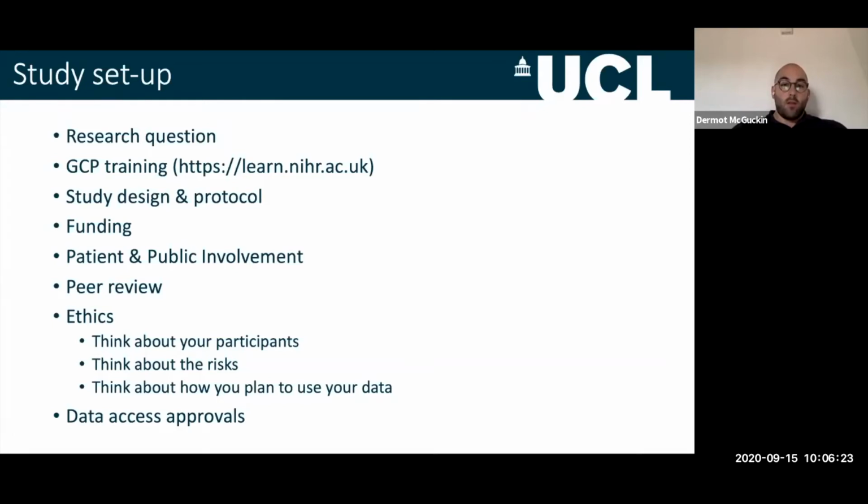And then the big one that we think about is ethics. So you want to think about your participants, how you're going to recruit them, include them, exclude them. What are you going to tell them about your research? Will you need to consent them?